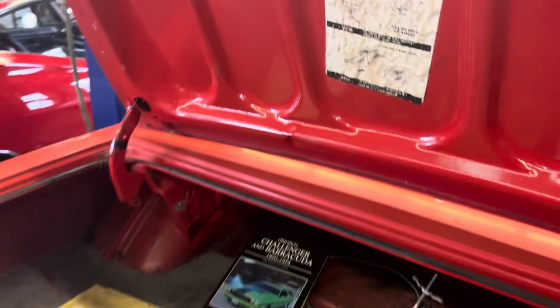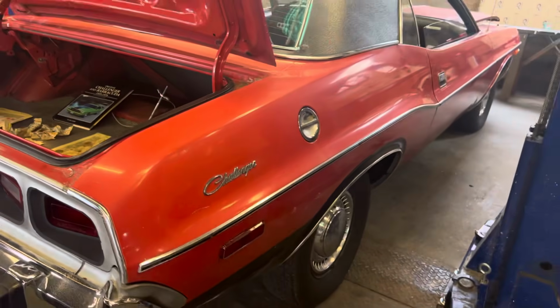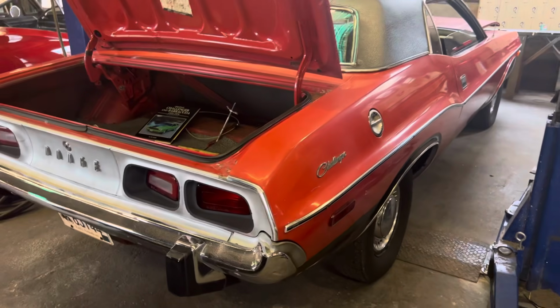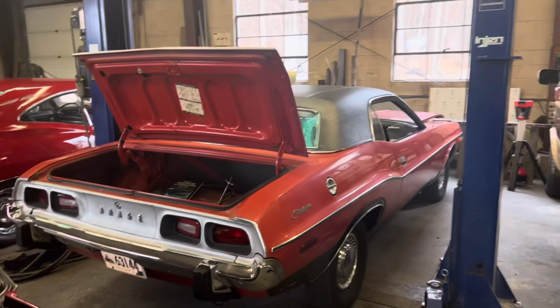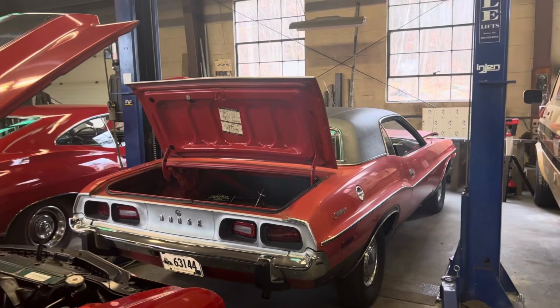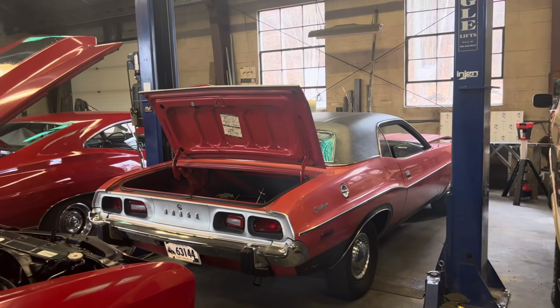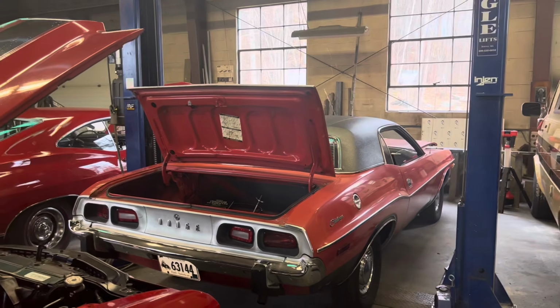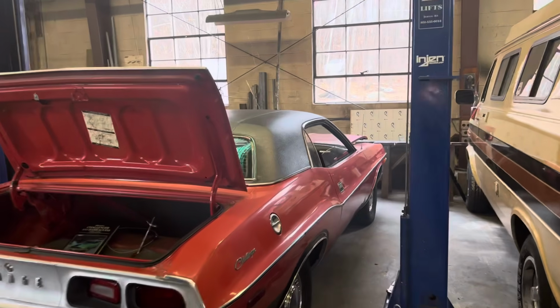Solid car. It's had some body work, but if a person was looking for a car to fix up as one of those factory-appearing drag race cars, or just a really cool muscle car to ride around in and not kill your pocket, this will be a good car for you, a good starter car.